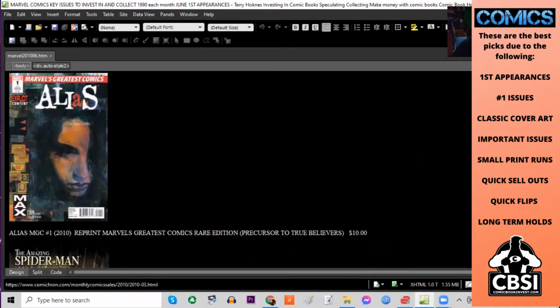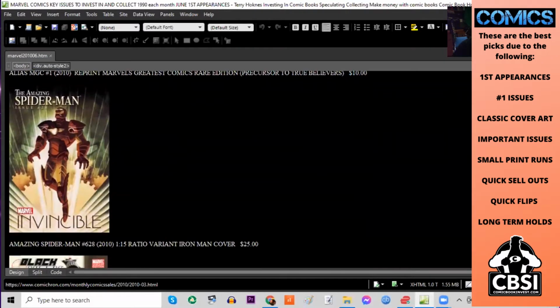We've got Alias. This is the MGC #1 version, Marvel's Greatest Comics. It is a reprint issue, and it precurses the True Believer series that they're currently using. So this is over a decade old, quite hard to find reprint of this key book. Only $10 average price for a raw copy on eBay right now.